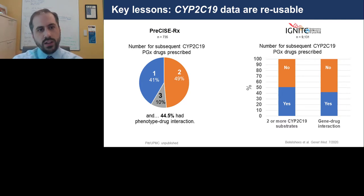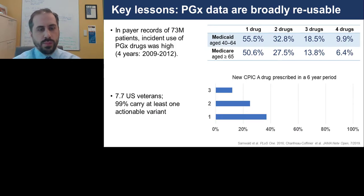And then as we think more broadly, we conducted an analysis of much larger data sets. In the first graph at the top there, the table shows our data from a publication several years back. We looked at 73 million patients and looked at the incident use of drugs that have pharmacogenomic guidance, and it was extremely high, right around 50%, suggesting that patients in these age groups listed had a very high frequency of being prescribed these medications in a general payer landscape. Again, this is CMS data predominantly, to be able to show that these results would be usable if we had pharmacogenomic tests on file.